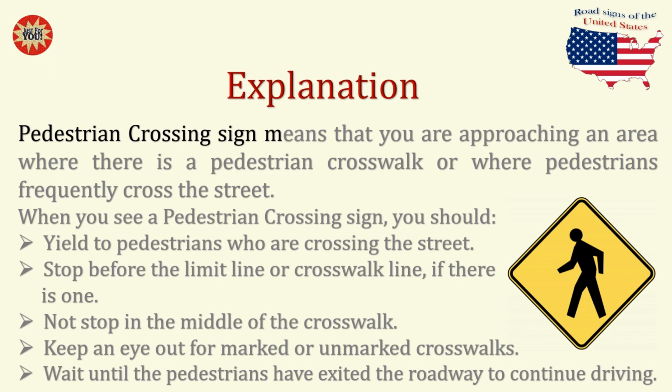Explanation: pedestrian crossing sign means that you are approaching an area where there is a pedestrian crosswalk or where pedestrians frequently cross the street. When you see a pedestrian crossing sign, you should yield to pedestrians who are crossing the street. Stop before the limit line or crosswalk line, if there is one.